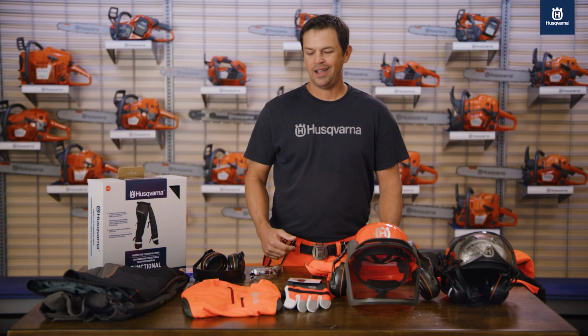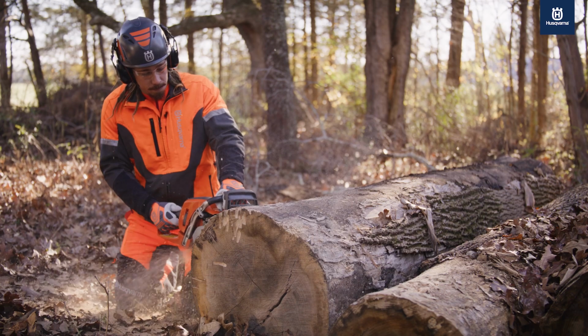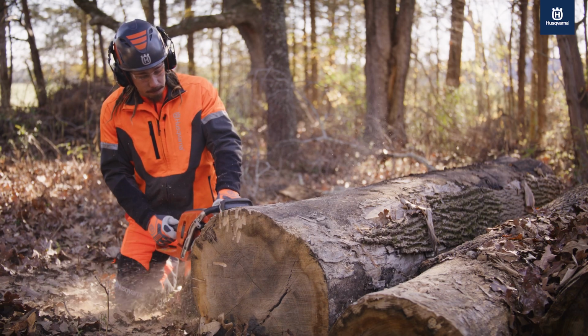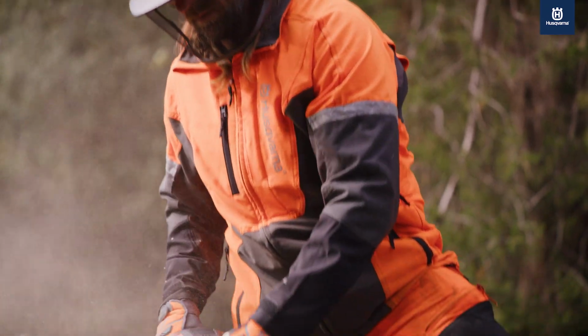Moving down to your body. Although not mandated in the US, having reflective applications on your torso is highly recommended. You can throw on a high-vis orange tech shirt or jacket. That will ensure you can be seen clearly in various light conditions throughout the day.